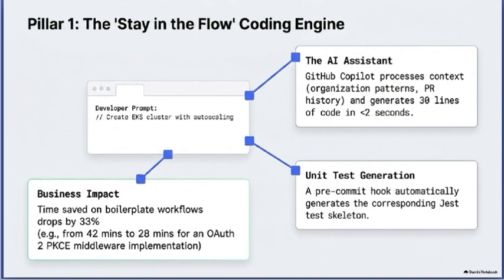You are reclaiming tens of thousands of engineering hours. That's massive. You are fundamentally altering the capacity of the organization. But the efficiency gains don't stop at the application logic. The blueprint notes that the system utilizes pre-commit hooks to automatically generate the corresponding unit test skeletons.